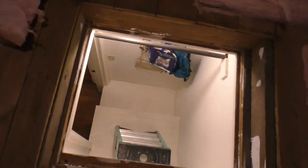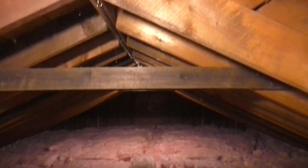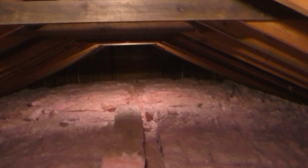Ouch. But you can see, in order to use the space for anything useful, like I'm standing up right now, you can't see that, but I am. But as soon as I move my way over to the side, I hit the beams. But look at all this space. It's crazy. Totally wasted space.